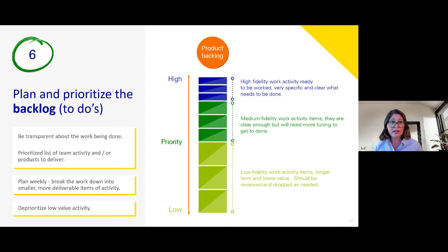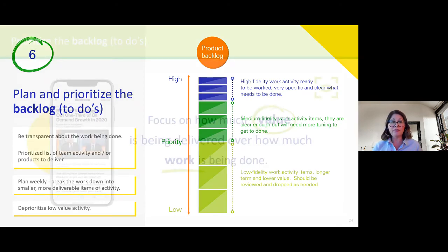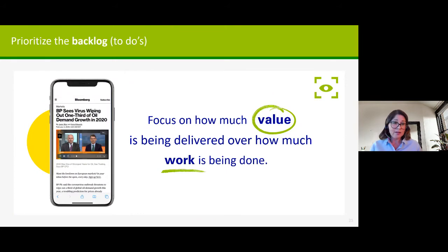If we go to the next slide, it reinforces the element of value. We've seen the impacts, and you'll see on the image the essence of the energy industry itself and the impacts that COVID-19 has had, especially on the energy industry. We are very much in a place where we are capacity constrained and budget constrained. It's a challenging market, so we are absolutely being forced to prioritize because of economic conditions. It comes down to the quote on the slide about focusing on how much value is being delivered over how much work is being done. Again, that goes back to prioritizing the backlog and making sure you're focused on value delivery.